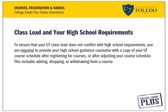To ensure that your UT class load does not conflict with your high school requirements, you are required to provide your high school guidance counselor with a copy of your UT course schedule after registering for courses or after adjusting your course schedule online. This includes adding, dropping, or withdrawing from a course.